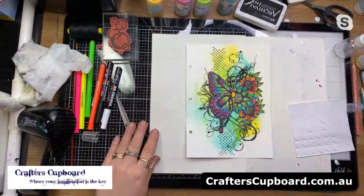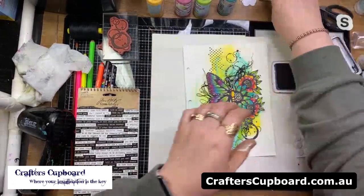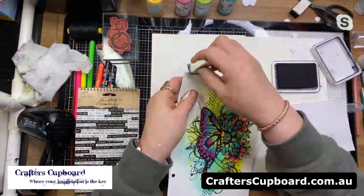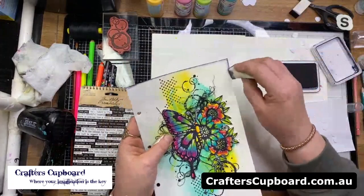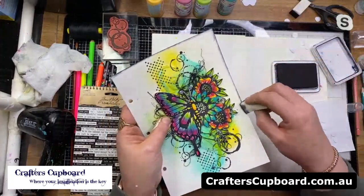Okay, and just to finish it off, we'll use a little bit of archival around the edges. So I'm just using a makeup sponge, and I'm just going to edge around my cardstock, the journal page. Just gives it a little bit of a frame.